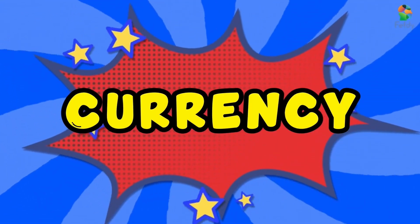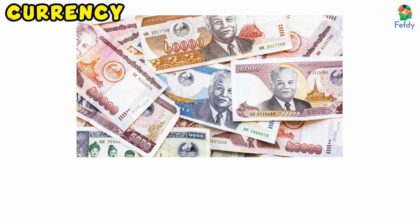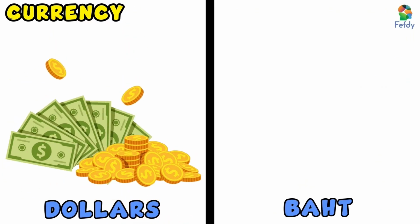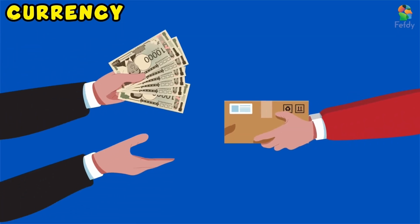Currency. In Laos, the money they use is called the Lao Kip. K-I-P. Kip. But don't worry, they also use dollars and baht, which are money from other places, so everyone can buy what they need.